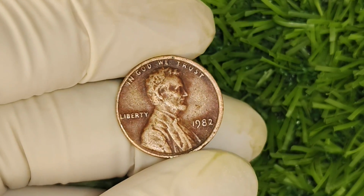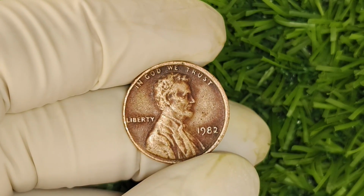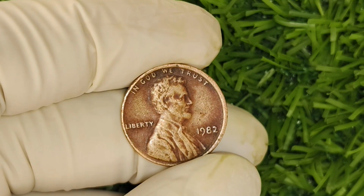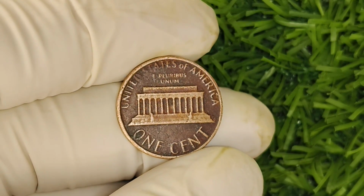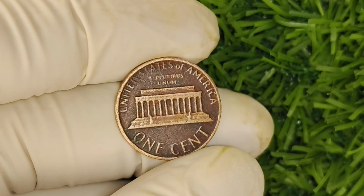And hey, if you think this is just one of those weird coin stories from the Twilight Zone, think again. People are finding valuable coins in everyday change all the time. It's just a matter of knowing what to look for. So the next time you hear someone say, "It's just a penny," just smile and think, maybe, just maybe, that penny is hiding 6 zeros behind it.